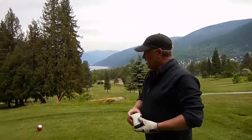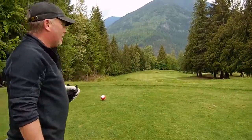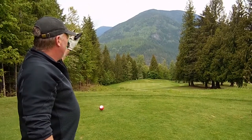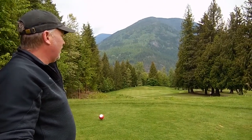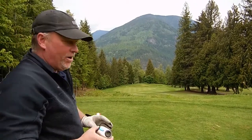Okay, well the sign says 191, but that looks a lot closer than that. I'm gonna go ahead and scope and see exactly what it is. So you can see it's a drop. We're on an elevated tee box and the green's right down there below us. Looks really clean, a lot of room, nice flat green. Let's see what it actually is from the white tees.